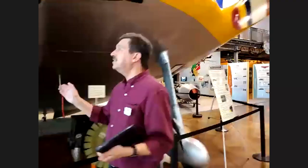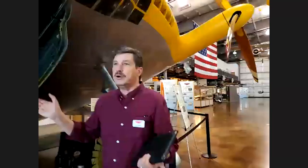This is a legend of the aircraft, and I don't know that it's totally been proven, but supposedly Charles Lindbergh flew this airplane. Oh, did you guys hear that? Supposedly, Charles Lindbergh actually flew this airplane. And he said it flew well. He liked it.